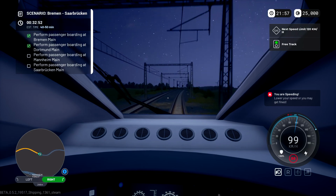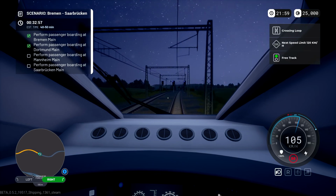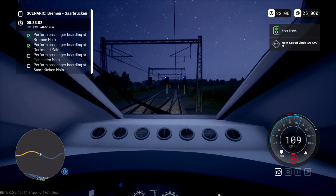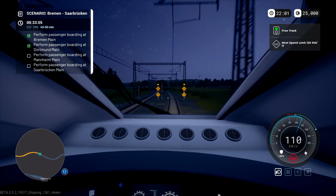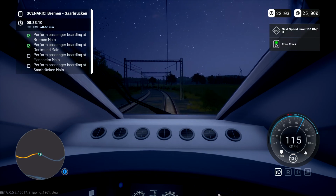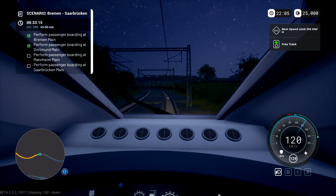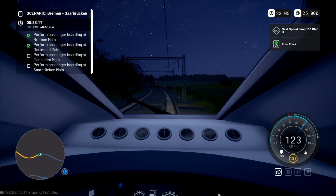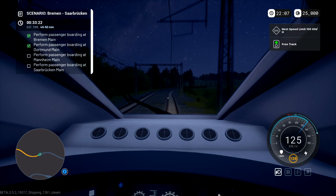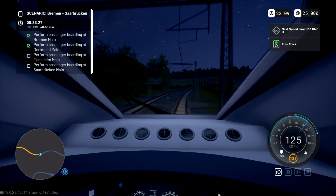Lower your speed or you'll make it fine. Nah, I'm good. Yeah, there's my speed limit. There it is, 120. Boom, perfect timing. Next speed limit is 100. That's fine. Stay at 125, please. Apparently I can go around this section at 120. Yep, we're all good. Right, check the radio.